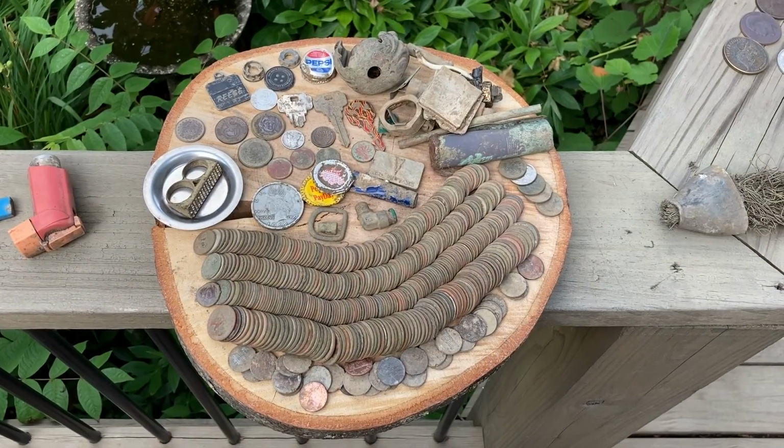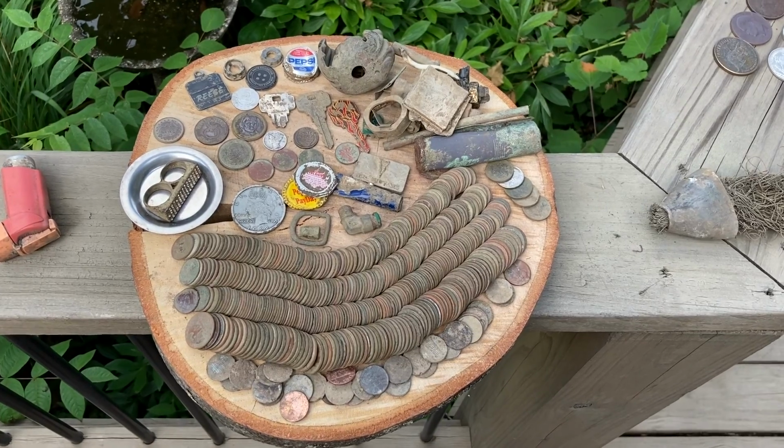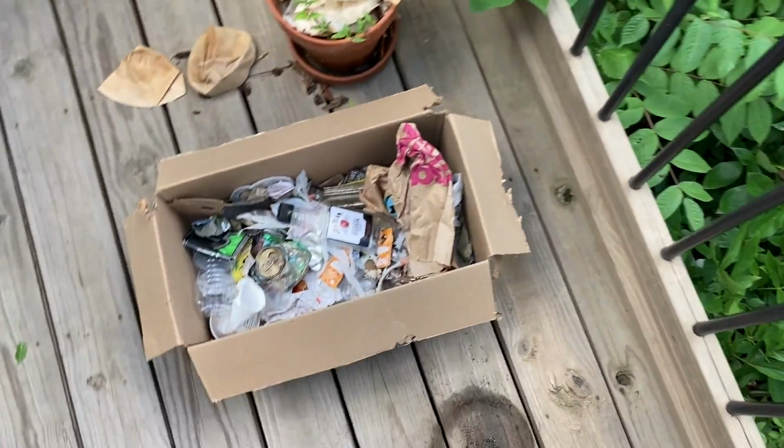So probably got smashed by the lawnmower. Well, we just completed a week of digging, and I got everything out so we can take a look at it. I just got off work and got some time to go over the board. So let's take a look and see what we found. I had a pretty successful week. Found a lot of change this week. But before we look at all the good stuff, let's take a look at the trash. Found plenty of that.